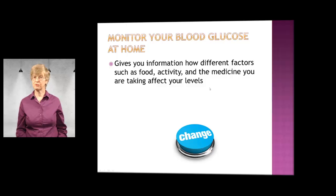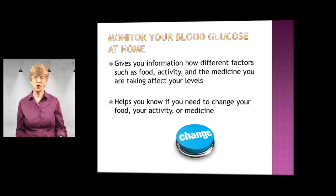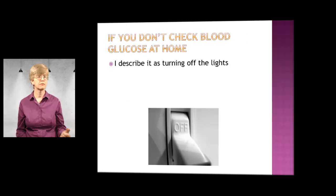This gives you information how the different tools, the food, the activity, and the medicine you're taking affect your levels. Helps you know if you need to change your food, do you need to change your activity, or maybe the medicine that you're taking isn't the right type, isn't the right dose.